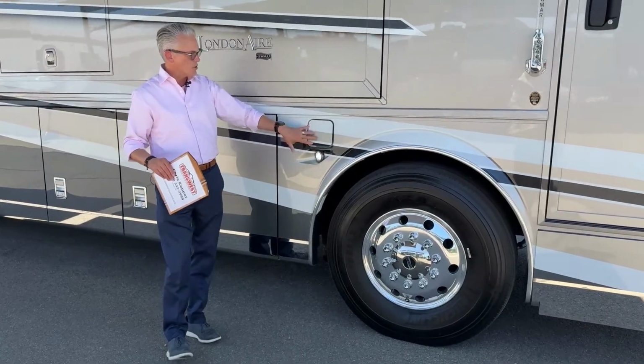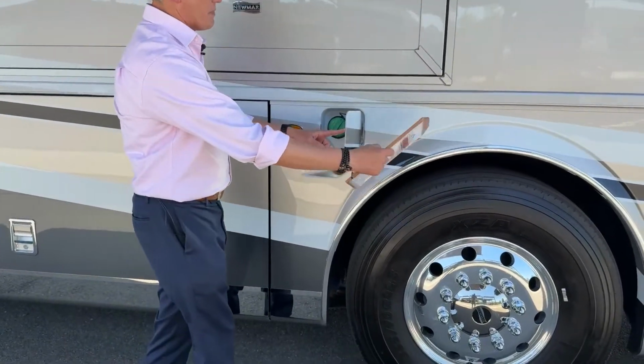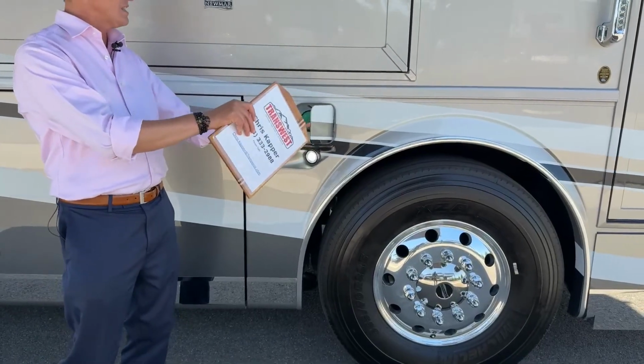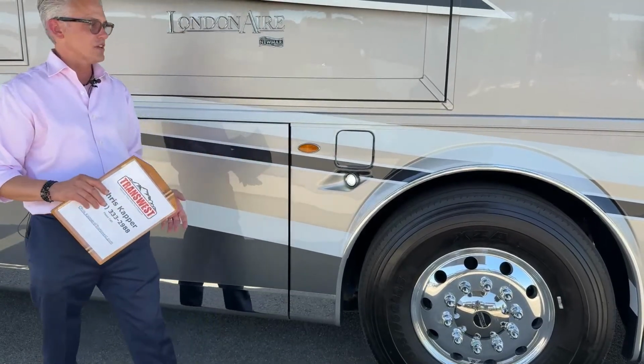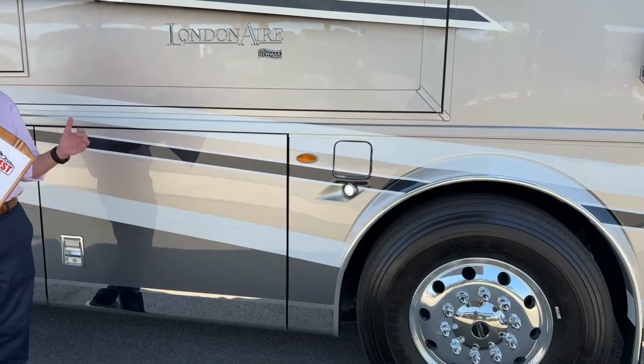So dual fuel diesels, and this is going to have a protective steel piece right behind this, so that if you were to hit some road debris, it's not going to break the hose going into that 150-gallon diesel tank. So again, one of the things that Newmar does is they've been doing this since 1968.